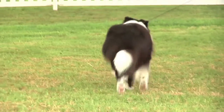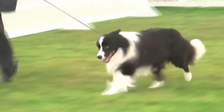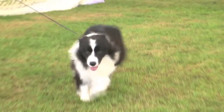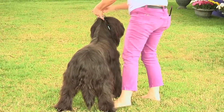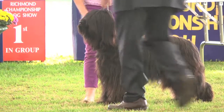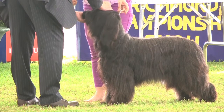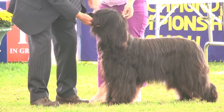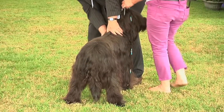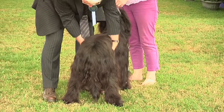The Border Collie, best of breed, number 2779. Next we have the Briard. This is number 2887. It's a bitch who came through from an entry of 33 to Judge Jeff Horswell.